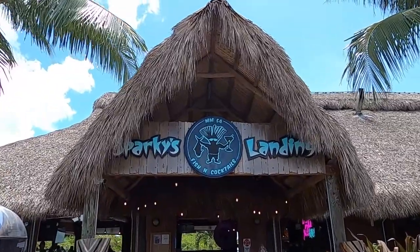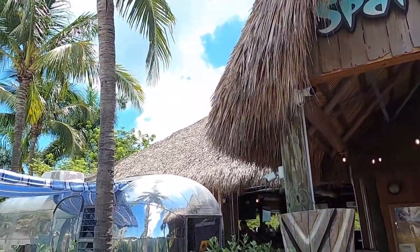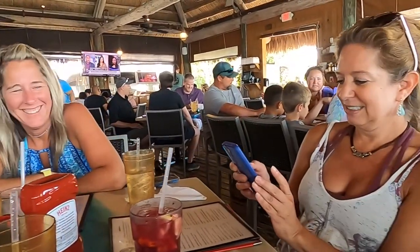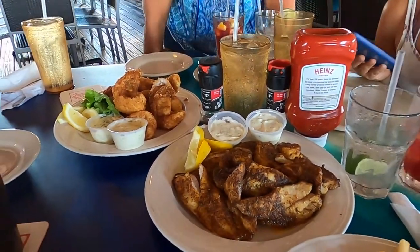While the boys fished, Misty and I went shopping, and then we met at Sparky's Landing, which is a wonderful restaurant in Marathon owned by a very longtime friend of mine. So I was excited to finally get to go there. It was wonderful. And we brought our fish and they cooked it for us, which you can actually get your fish cooked at quite a few places in Marathon. And it was delicious.